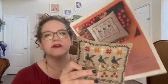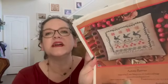This one was a free, no, it's not a freebie. It's from a magazine. This one is Sub Rosa. I do a lot of her pieces. This one was in a Primitive Stitcher punch needle magazine, and I have it here somewhere. Here it is. I don't remember what it's called. It's called Autumn Berries. My printer was going a little bad, but that's the original.